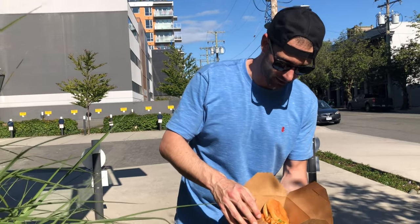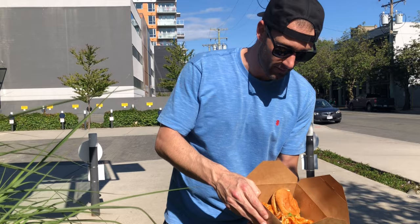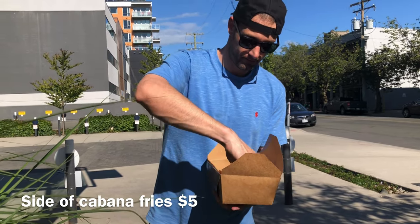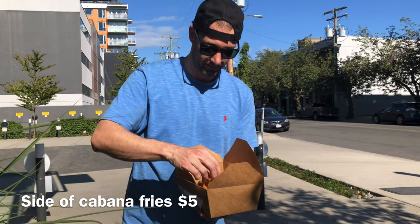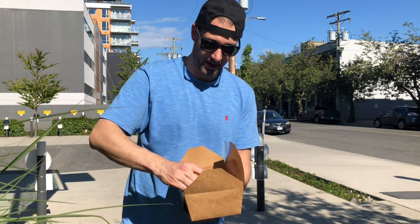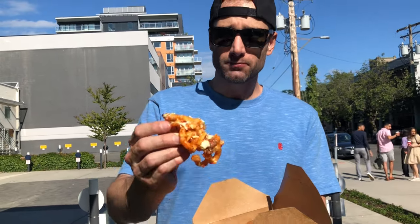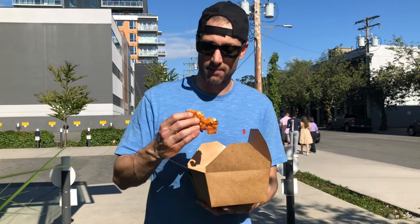Okay, let's get the Cabana fries going. We got the bacon. There's like cheese curds on here and jalapenos. And they're like curly fries. So I'm gonna try and get a little chunk here that has a little bit of everything on it. Taste test. These are really good too. Your standard kind of McCain curly fries with some cheese on it, bacon, jalapenos, can't go wrong.